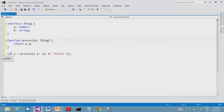And we can actually infer a whole lot of types without you having to write them. The other thing you see is that interfaces are structural. So as long as you have the right members of the interface, in this case an A and a B property of type number and string, well then you can write an object literal that satisfies that interface.